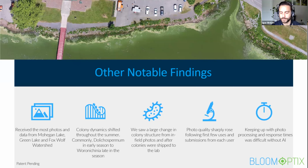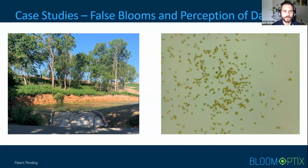And then we also saw the fact that, over the course of using these microscopes and using this system, the users that participated in our pilot, their ability to take really high quality photos and improve their submission quality sharply rose after about the 2nd or 3rd use of the microscope, right?